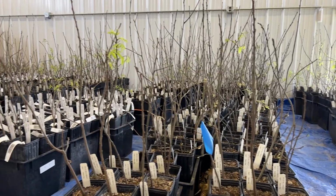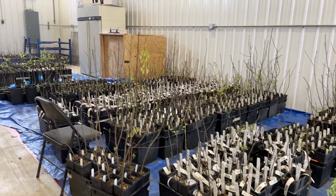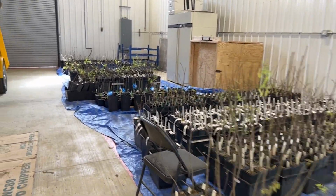And so not only would that mean we can start things in January, but it also would mean that we would not have to overwinter the plants. The trees would not have to go into dormancy and be stored over winter, because we'll be able to maintain the heat and the temperature and any kind of light necessity, like the high light growth room. We'll be able to maintain that in this new building.